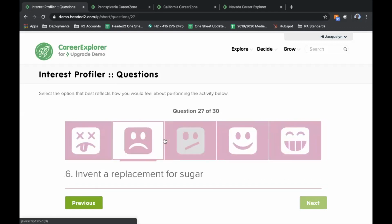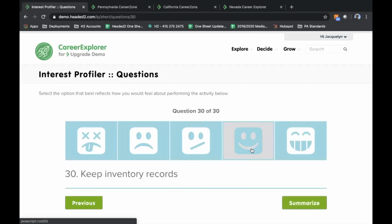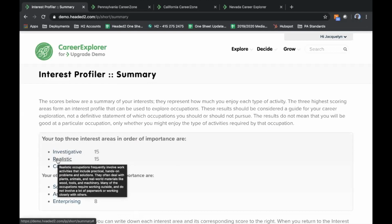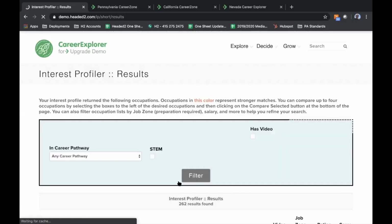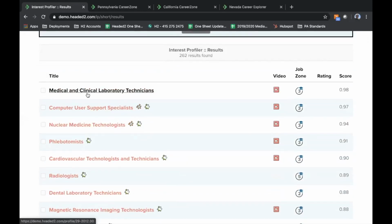But in the end, the real beauty of the way the self-assessments work in the CareerZone and CareerExplorer is I'm going to get a result that matches to Holland code attributes. For instance, it says here that I'm investigative, realistic, and conventional. And I can learn about what those things are by hovering over. As I read through and learn a little bit more about what those are, that's fine. But I want to know, well, what occupations do I get matched to based on my self-assessment? And here we are. We're looking at the occupations, and we have a medical and clinical lab technician. All right, interesting. That's neat. Computer user support, nuclear medicine technologist.